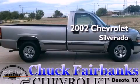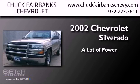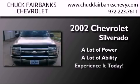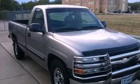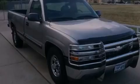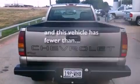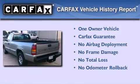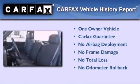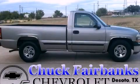This is a 2002 Chevrolet Silverado. Its top features include air conditioning, dual cargo area lights, a security system, tinted glass, an anti-lock braking system, side curtain airbags, and this vehicle has less than 63,000 miles. This Chevrolet has had only one owner, and it qualifies for the Carfax buyback guarantee. Call now to find out how you can own this breathtaking automobile.